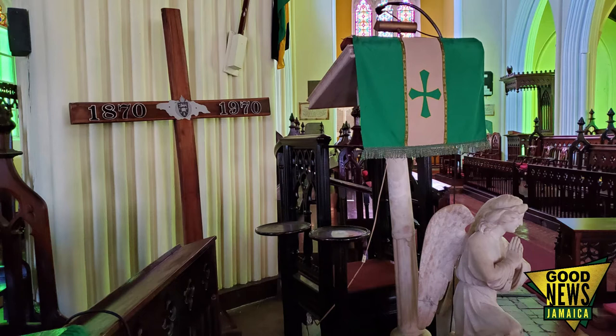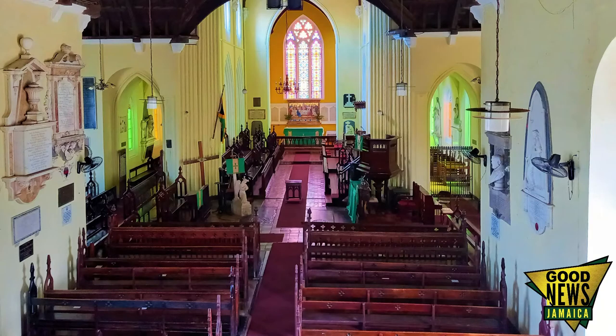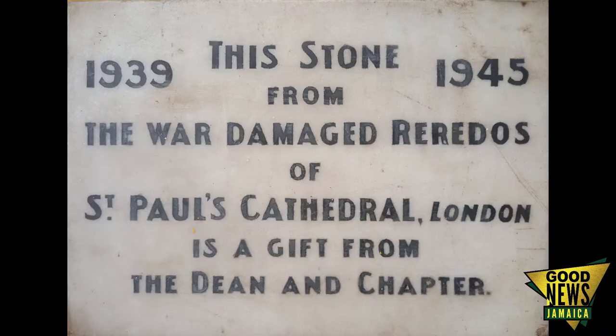The official name is the Cathedral of St. Jago de la Vega, St. James. It is currently the oldest Anglican cathedral established outside of England itself. It is said that this is actually the third church building located on this site. The current church building was opened in 1714.